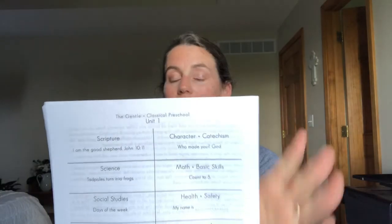And so I do not have the whole kit, which looks wonderful, but since this is my last child, I just downloaded the teacher's guide. For each unit, there's a sheet like this one, and it tells you what scripture they memorize, the character or catechism, the science, math, social studies, health and safety, motor skills, and language arts. There's just a little thing for each unit that they need to memorize. So it's very gentle, like the title says. It's true.